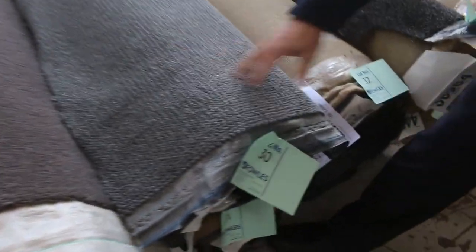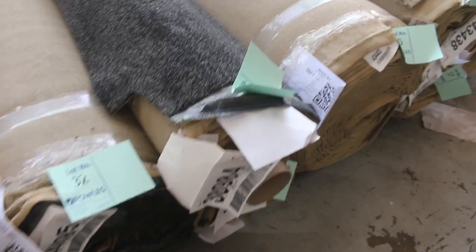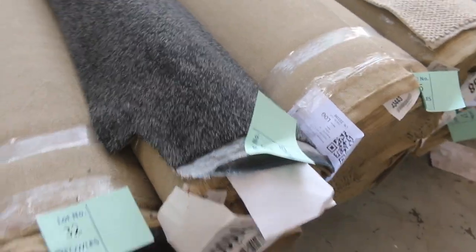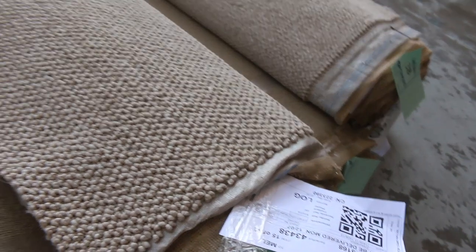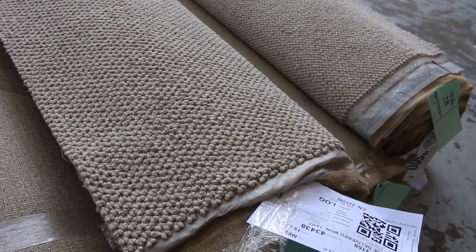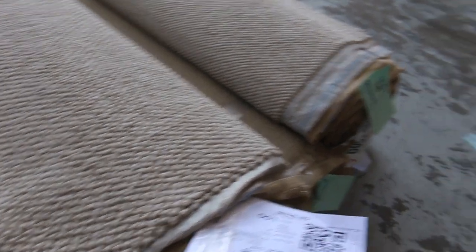Moving along, we've got some nice loop piles also. So again, more wool carpet. We've got nylon carpets also here. That's a nice charcoal twist pile, lot number 32 and 33. They're the same. Then you've got some nice textured loop piles here also. Have a look at those. They're always really reasonably popular. This will start from $25 a broadloom meter. So if that's all we get for it, we'll sell for $25. But starting at $25 a meter, it'll probably sell for about $25 to $30.